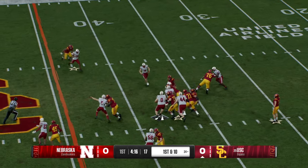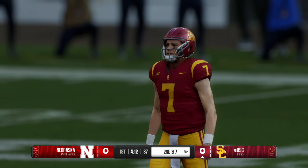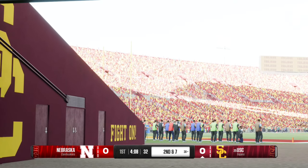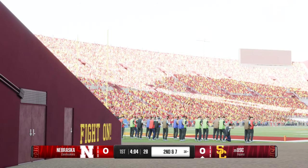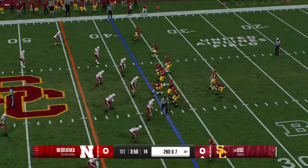And here's the handoff. The gain is 3. Now it's 2nd down and 7. Nice solid run here by this back. Did a nice job of just finding that lane, picking up some positive yards there on 1st and 10. 2nd down after that run on the previous play.